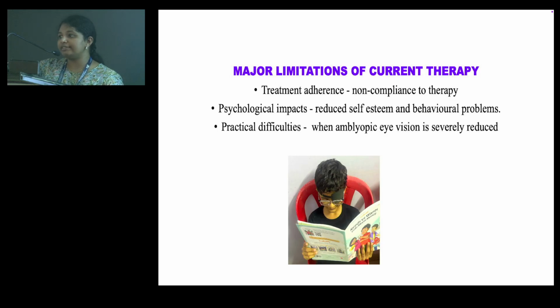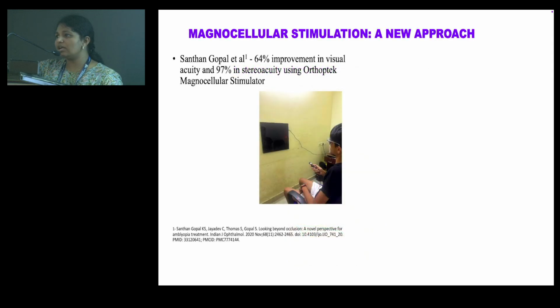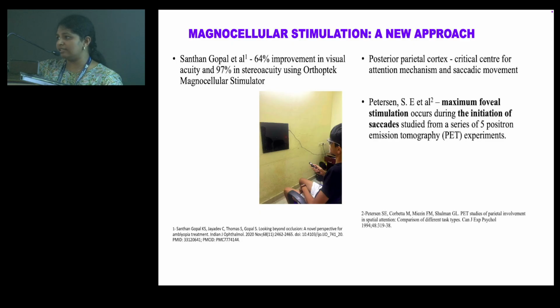Major limitations of the current therapy include treatment adherence, psychological impacts, and practical difficulties when amblyopic eye vision is reduced severely. Coming to the newer approach, that is magnocellular stimulation, Dr. Santhan Gopal et al. discovered an orthoptic magnocellular stimulator which showed a 64% improvement in visual acuity and 97% in stereo acuity. The principle behind the magnocellular stimulation was that maximum foveal stimulation was seen during the initiation of saccades, which was studied from a series of 5 positron emission tomography experiments.